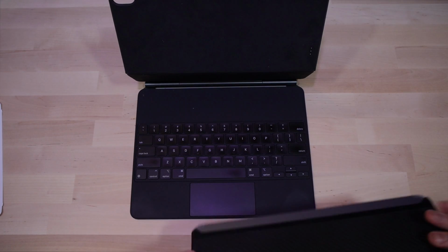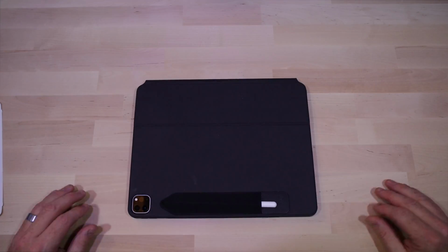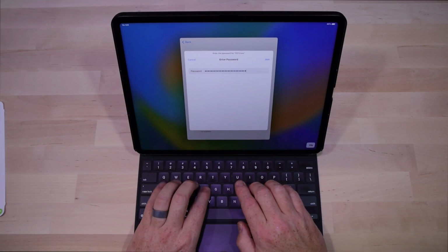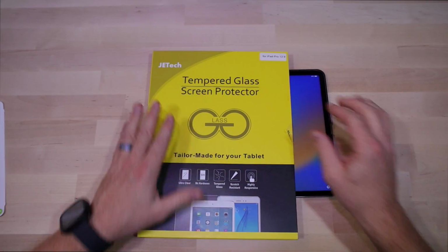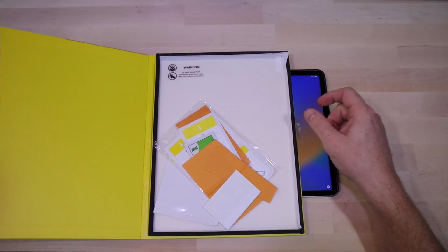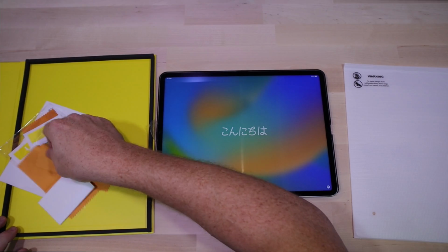The Apple keyboard. Boom, connects right up, obviously, because it fits in the case. Closes, keyboard types, and the mouse pad works. Boom, good to go. I used the JetTech screen protector for this thing last time. They're inexpensive, they're great, and it comes with 2 of them in the package. Let's check it out and see if it fits on the 2022 iPad.